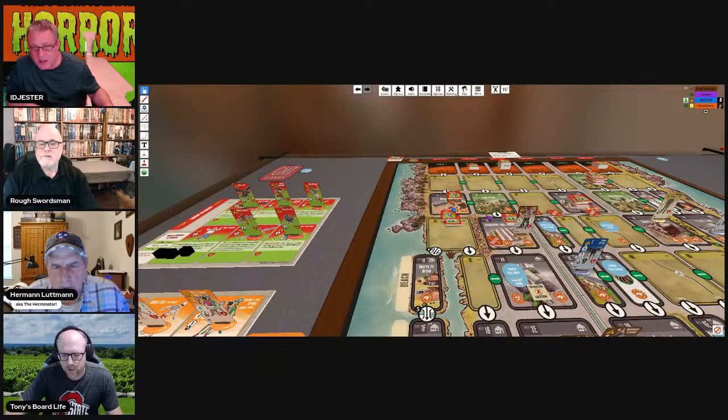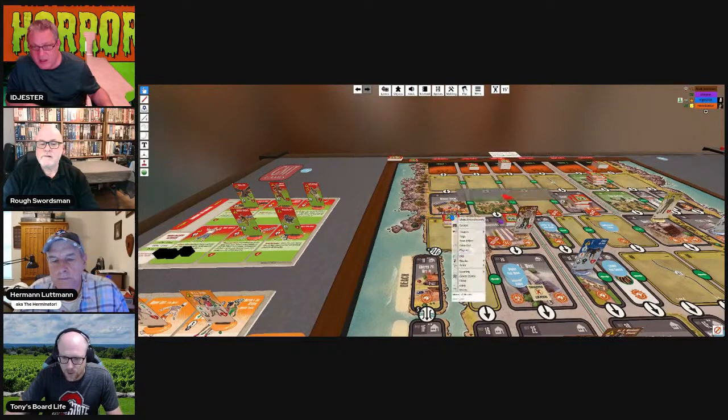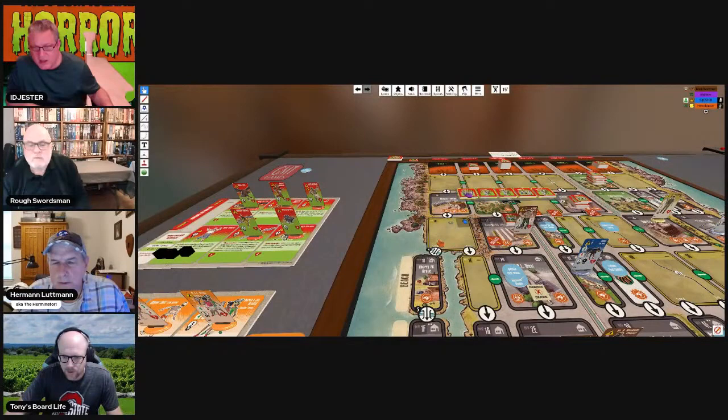Three, four, five. Isn't there a way to group these and have the number of tiles in there show up? It is on most of them. Show stack contents. There we go. That'll do it. Then how do you undo it? Click it again. Restack. There we go. Good.